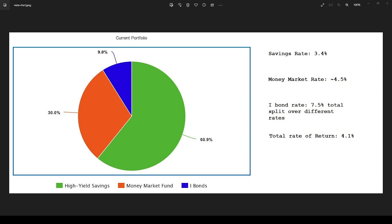For me, it's quite a bit of money. Not rich by any means, but this is not an amount of money where I could risk it and be okay with losing it, whereas I can get a risk-free return of over 4%. I could make that even more if I wanted to cut half my savings here from 60 down to 30 and throw another 30% into the money market. That total rate of return is going to jump up to probably right at 4.5%, maybe just under that, maybe 4.4%. So I could do about 0.3% better.